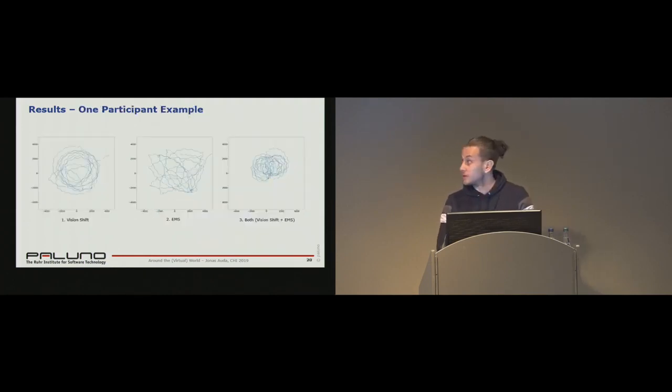So this is an example of one participant. On the left, he or she was walking with the shifted view. So you can see it worked. You can see circles in the movement. EMS was not that good. You only can see semicircles for this particular participant. But when we combined both techniques, you really see that in this case the space needed for walking was reduced a lot compared to the other path.